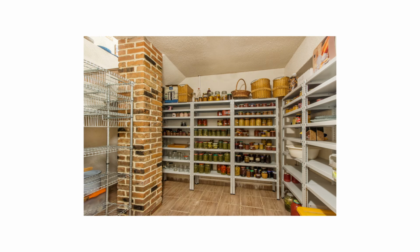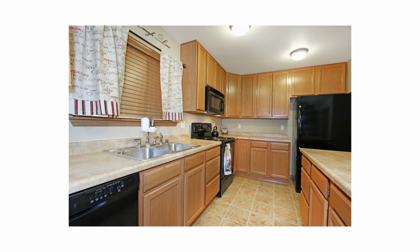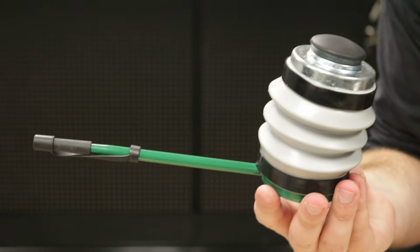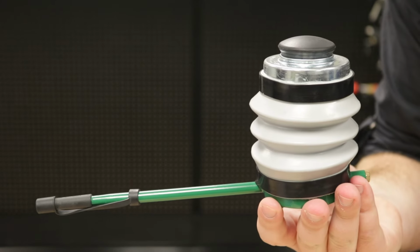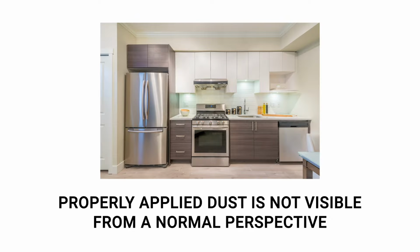Like with the previous application, do not apply this product into areas where food is stored, but rather apply it to the surrounding areas. If your pantry was infested, treat the kitchen it's connected to. We recommend you apply this product with a handheld dust applicator to treat deep into cracks, crevices, and voids. On proper application, no dust is visible from a normal perspective.